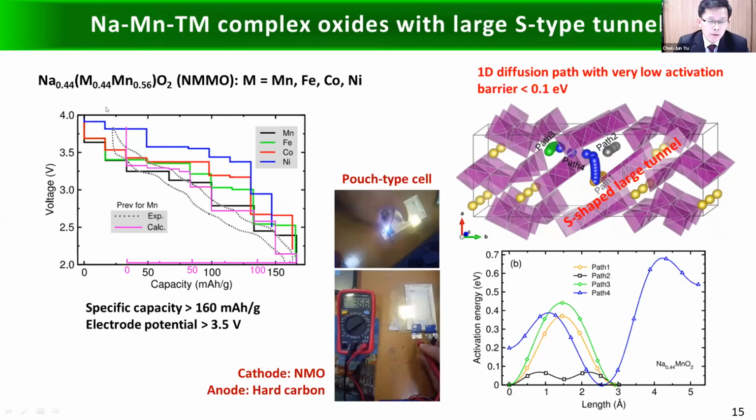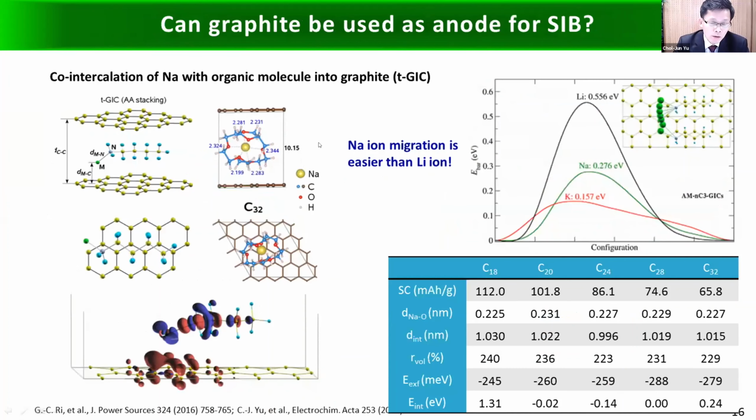Our calculations reveal that these materials have low volume expansion rates below 5%, and the electrode voltage range increases from manganese to nickel, indicating that high energy density can be realized by intermixing transition metals because of higher specific capacity and higher electrode voltage. So then we also devised anode materials of SIBs.